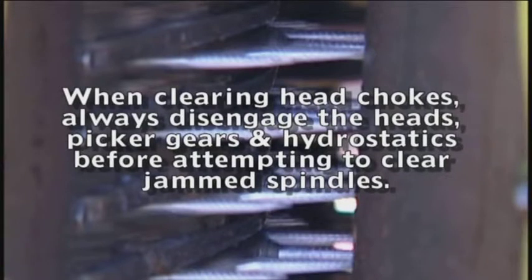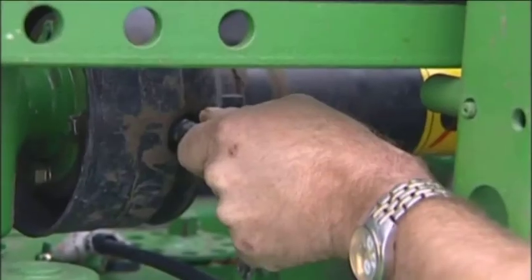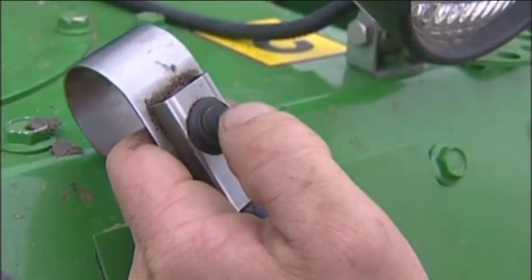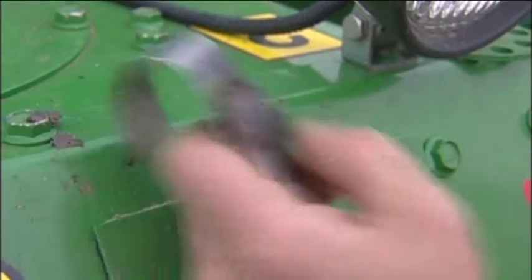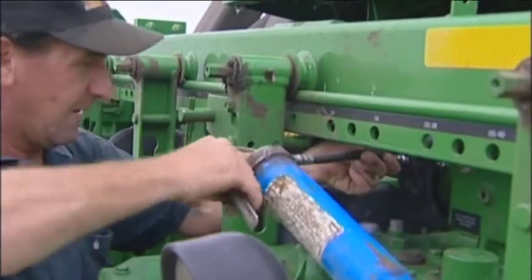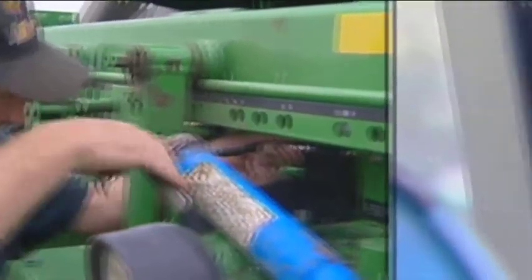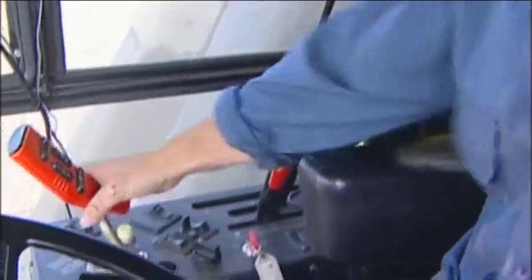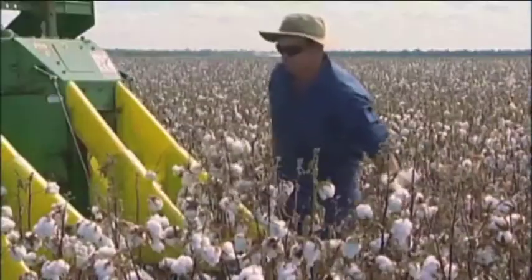When clearing head chokes, always disengage the heads, picker gears and hydrostatics before attempting to clear jammed spindles. The picker operator should manually unwind the blockage. Some operators have been pulled into rotating spindles when the blockage is cleared because the heads were engaged. The same precautions apply when cleaning picker doors. Only the picker operator should clean the doors and the head should be disengaged during cleaning.